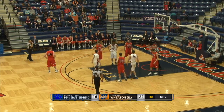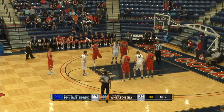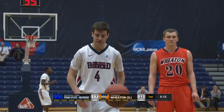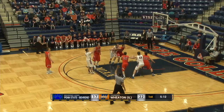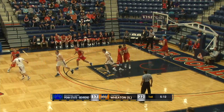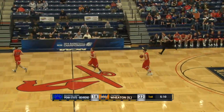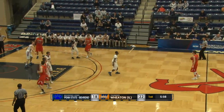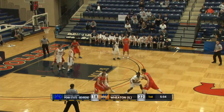Here you go. You got a solid. Oh, he's at 70% on the season, so doesn't shoot the free throws that much, just 33 attempts coming into the NCAA tournament. He makes good of both. And here it is, a 4-point game, 5 minutes to go. Penn State Behrend showing a little bit of energy and some more life.